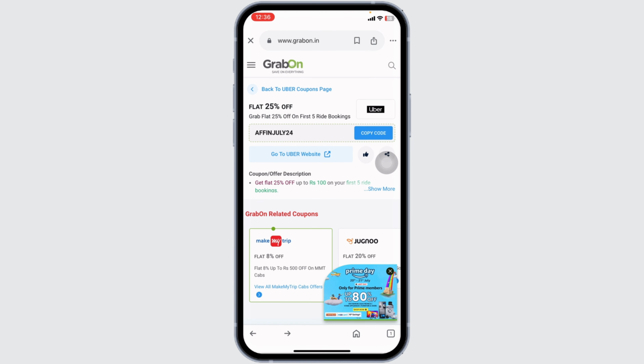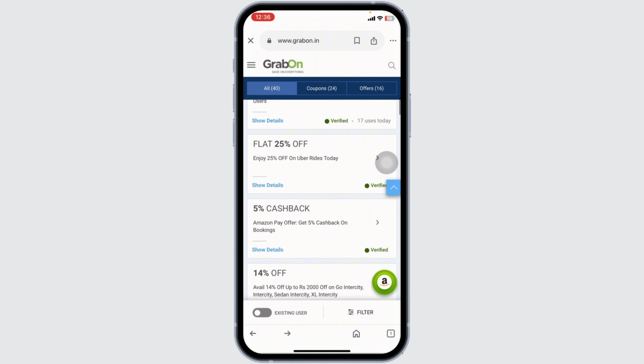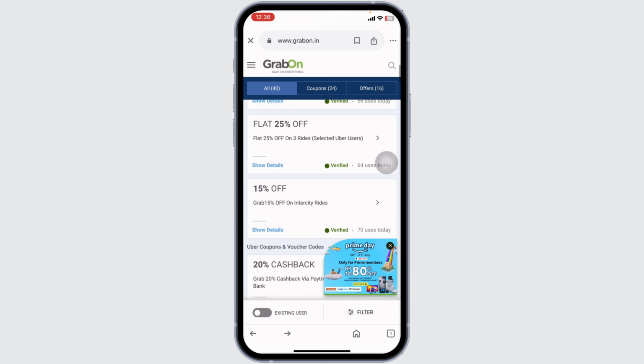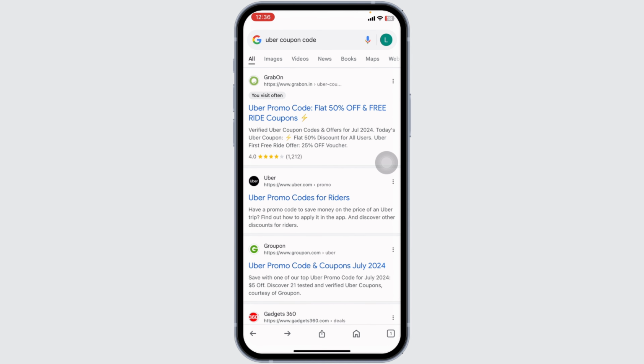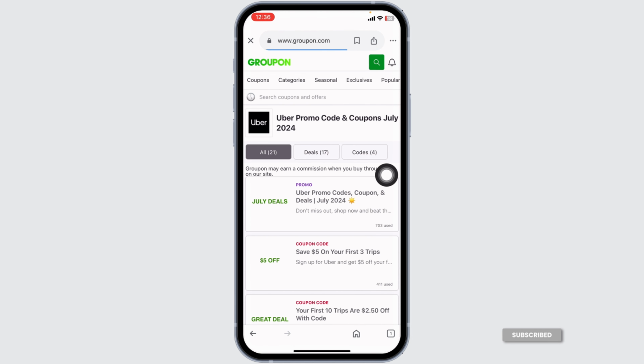Likewise, head back. Once you're in this section, you can also give other offers a try, as on this website you're going to find tons of offers and deals for Uber. Lastly, what you can do is head back. Once we're in this website section, you can also give this one website, Groupon, a try, as this is also a genuine website where you're going to find amazing offers and deals for Uber. So this way you can easily get up to a $50 working promo code for Uber.